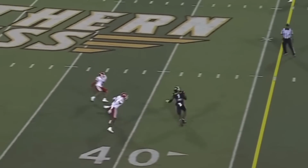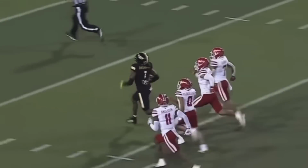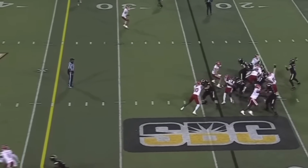Gets the football thrown on the wrong shoulder, and then look at the acceleration and speed to break away from 4 Louisiana defenders and take it all the way to the house. But it's what happens at the beginning which is so impressive.